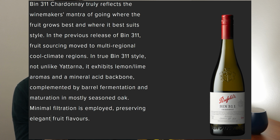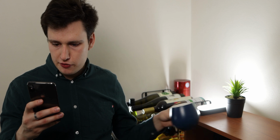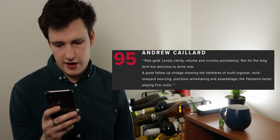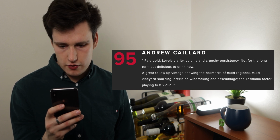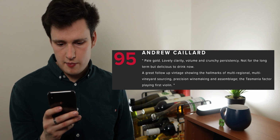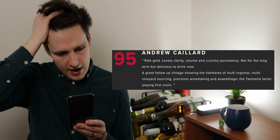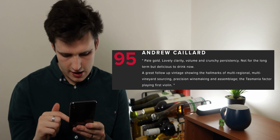Not unlike Yattarna, it exhibits lemon-lime aromas and mineral acid backbone complemented by barrel fermentation and maturation in mostly seasoned oak. Minimal filtration is employed, preserving elegant fruit flavours. And it was imagined to be a crisp, pure, fruited style that would evoke the best of cool climate Australian Chardonnay. It's been described as pale gold with lovely clarity, volume, and crunchy persistence. Not for the long term, but delicious to drink now. A great follow-up vintage showing the hallmarks of multi-regional, multi-vineyard sourcing, precision winemaking, and assemblage, the Tasmania factor playing first violin.